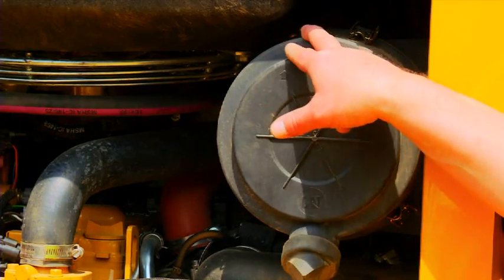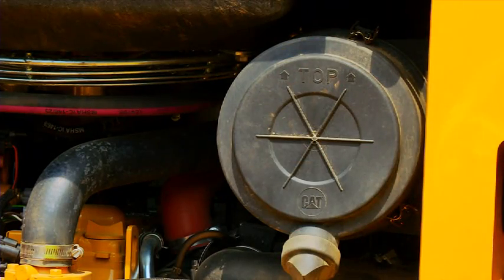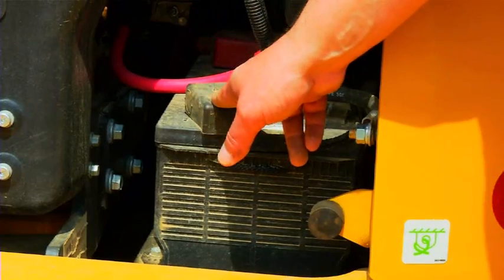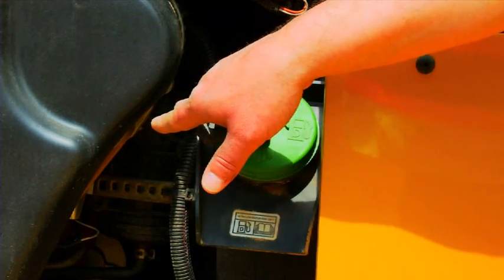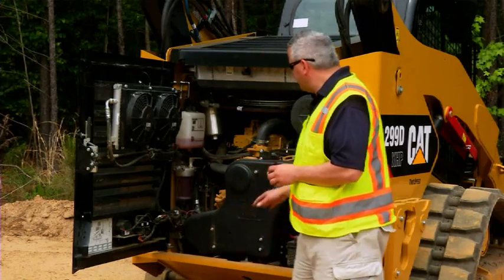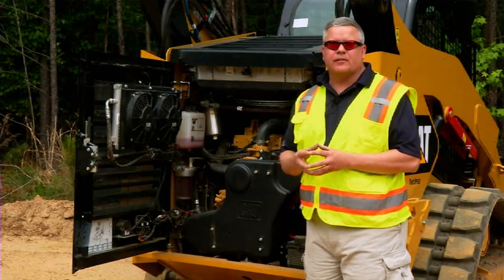Additionally, you've got your air cleaner, very easily accessible here, that you can lay your hands on. Your alternator and your starter. You've got your battery in your engine compartment. You also have your fuel fill here. The engine oil filter is just down the side of the machine right here, very easily accessible, and your oil fill right here as well. So everything in the engine compartment is very well laid out.